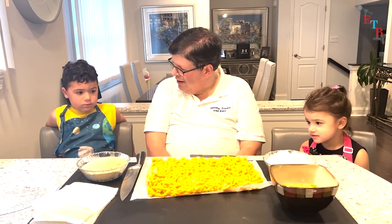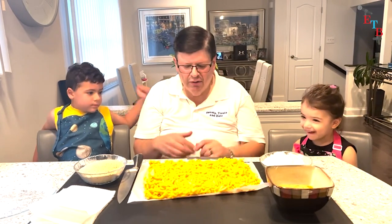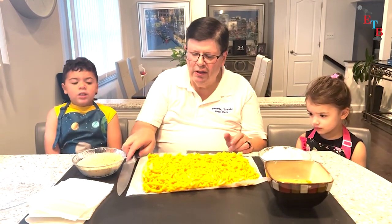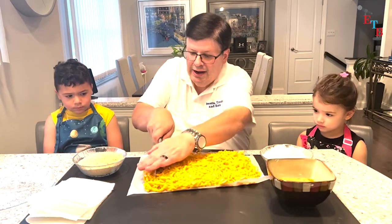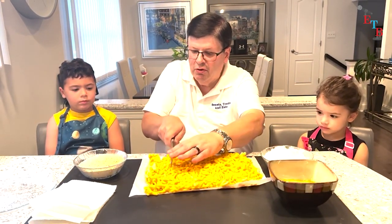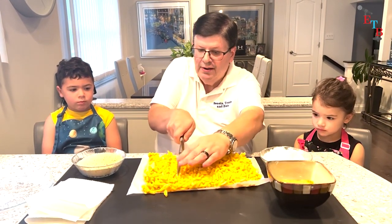Okay, so next up, we have a favorite of kids all over, including Josh and Melanie, and that's mac and cheese, right? We all like mac and cheese. It's yummy, right? So now we're gonna make some mac and cheese sticks. So we made the mac and cheese, followed the box directions, put it on a sheet tray, put it in the freezer so it gets hard, and then we're gonna cut it into sticks so that we can work with them. So I'll cut a couple to get us started.